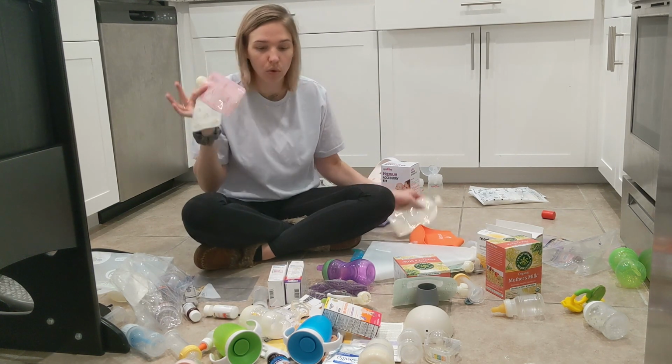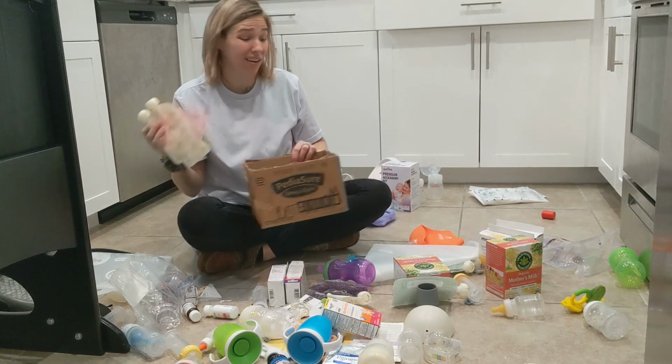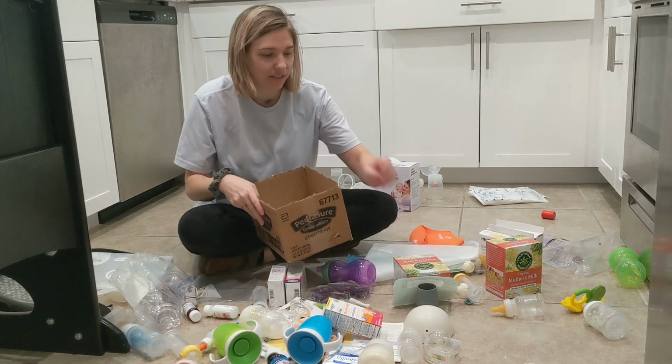I need a way to organize these guys. So I have this random empty box. I'm just gonna throw them in there for now until I figure out a better solution.